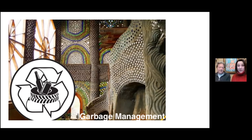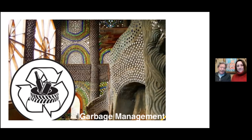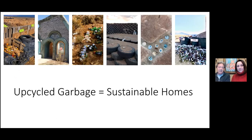But garbage management, keeping things out of landfills, is one of the things that we really need to do as a society, find ways to manage garbage. And so, you can see here how cans and bottles have been used to make walls. And it's really art. Here's some other things, upcycled garbage.